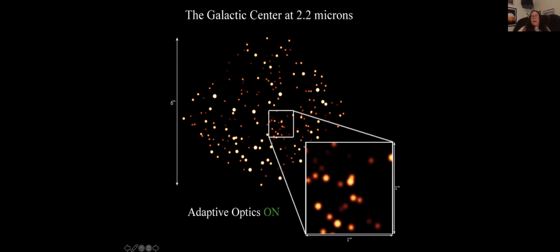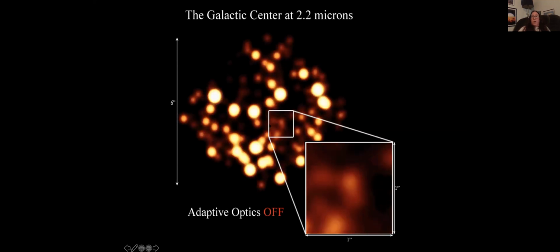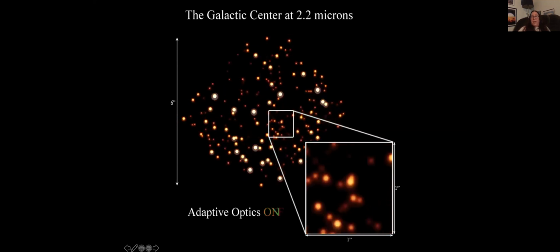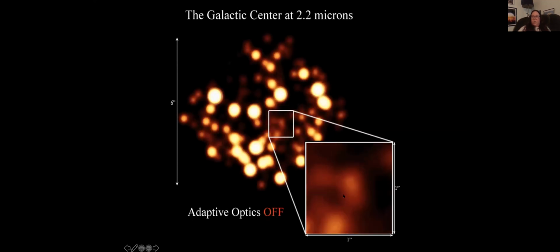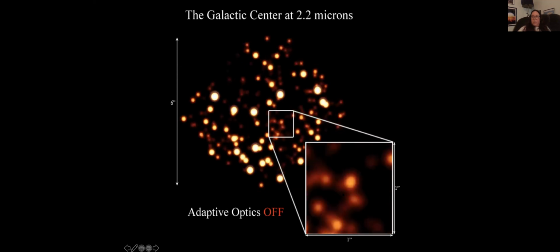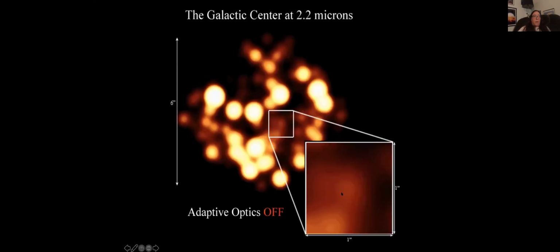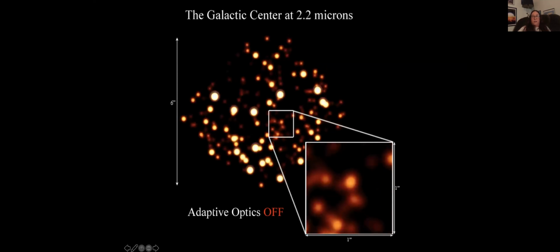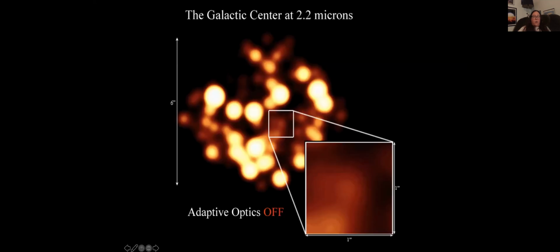So starting at around 1994, I think, a couple years before I started working with Andrea, they started getting images of this cluster of stars at the location of Sagittarius A star. They knew that Sagittarius A star was right about here. And so what we did for many, many years is we kept going back every year, even twice a year, and getting pictures of this cluster of stars. And here's what we've seen after all these years.